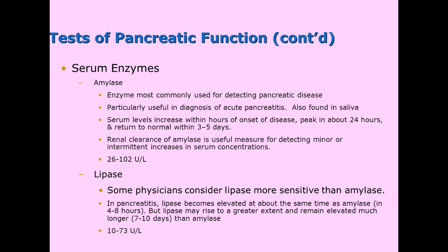Coming back to these enzymes again, we talked about amylase and lipase with the pancreatitis, but amylase is probably the most commonly used one. It's very useful in acute pancreatitis. We also find it in saliva. It helps break down things as early as the mouth. Serum levels increase within hours of the onset of disease. They get pretty high within 24 hours, return to normal in 3 to 5 days. Normal range 26 to 102. Pancreatic patients I've seen in the thousands and thousands.